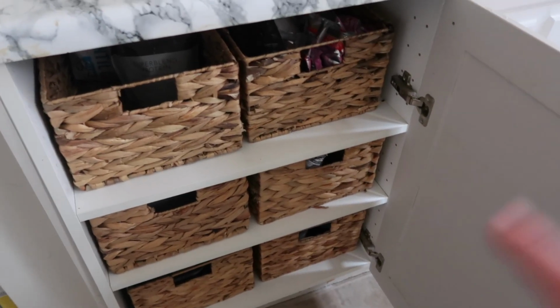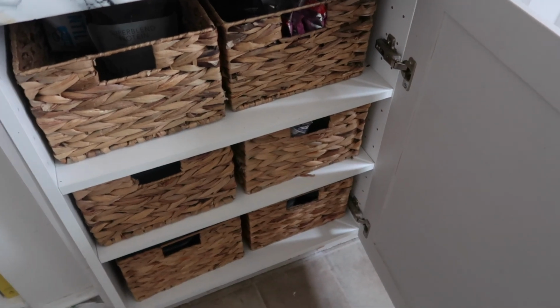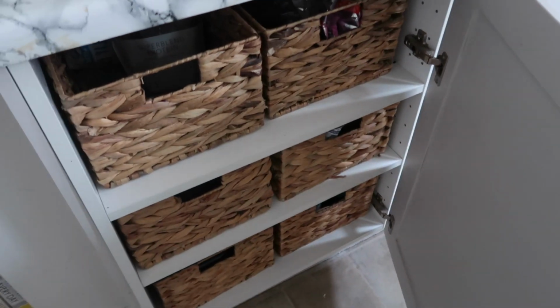This is all the same. We thought we might need to buy an extra basket, but we don't. We managed to save a basket by some miracle, so this is now all our pantry food and stuff in there.